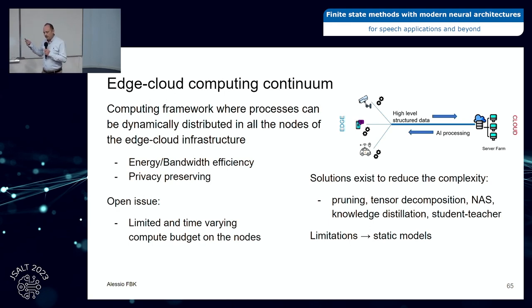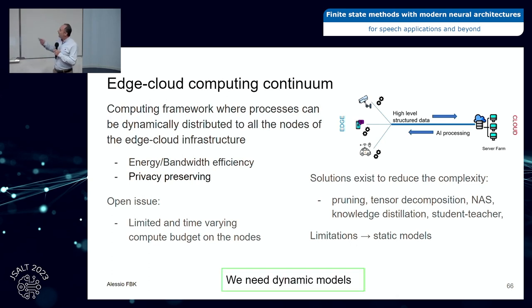The limitation of these methods is that they are static, and so they are not suitable for our time-varying scenario, okay? Of course, I can have 1,000 different models with different requirements and select the best one every time, but that is not very practical. So what we are looking for are dynamic models in order to change the behavior of the model depending on what device it is running on and what are the current resources available on the device.